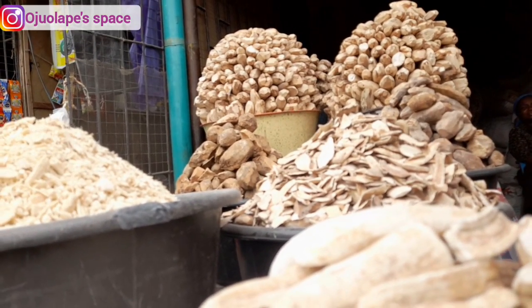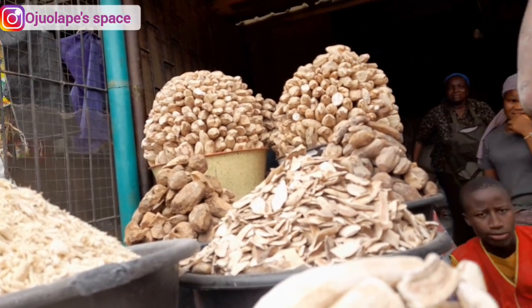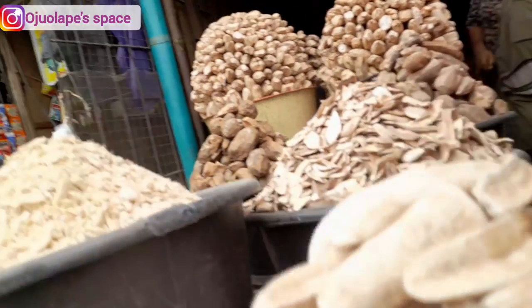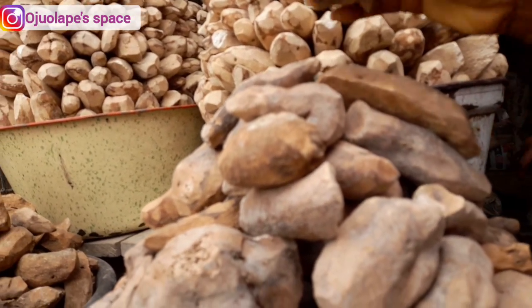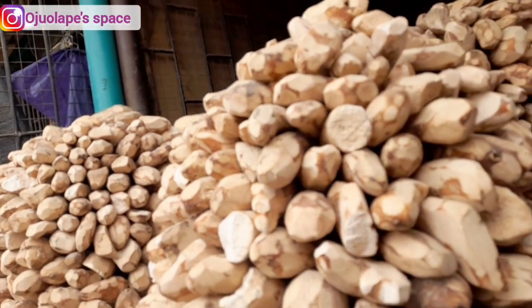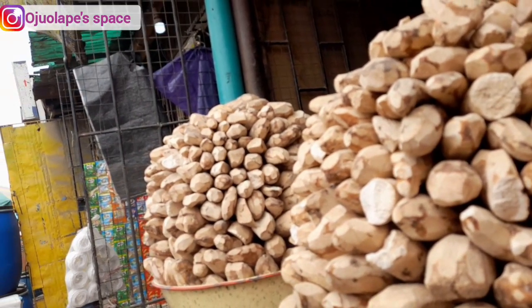Guys, before you start this Elubo tubers business, you have to understand the market. We have different types of elubo. We have the elubo made from dried yam itself, and we have the one from water yam, the dried water yam. This one I'm holding is dried water yam. It's different from the real yam, though both can be milled into elubo.